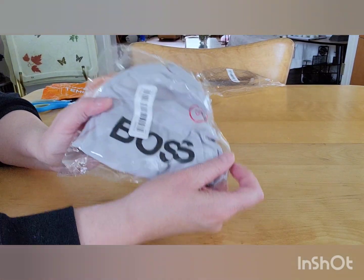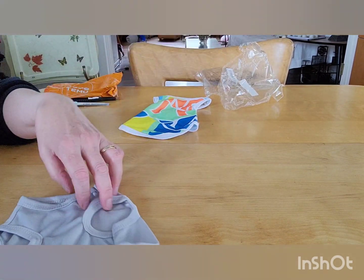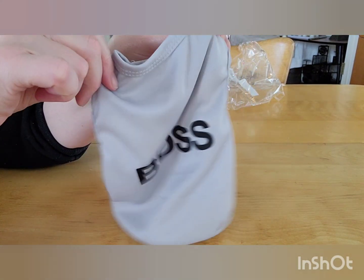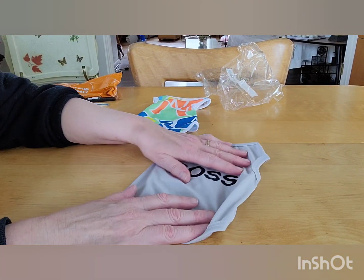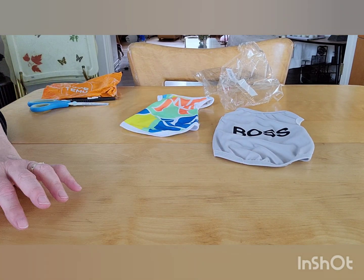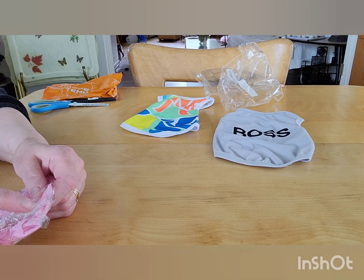The Boss. Let's see. Oh, this one's nice. I don't know. This might be a little big on her. I don't know. We might have to return these. You know, I measured her. They're supposed to measure around that way, but I don't know. She's pretty teeny. Oh, this one's super cute. Look at that chick with the hat on.